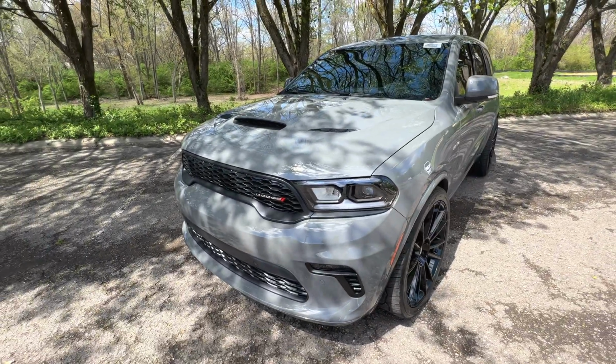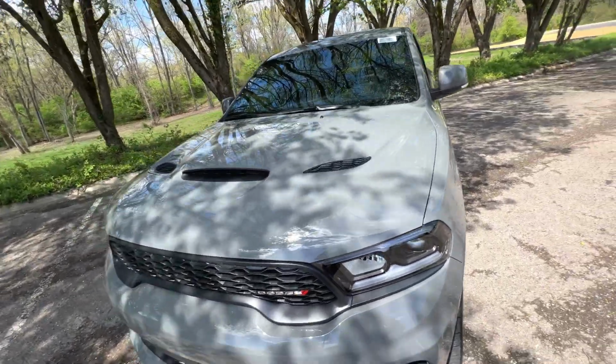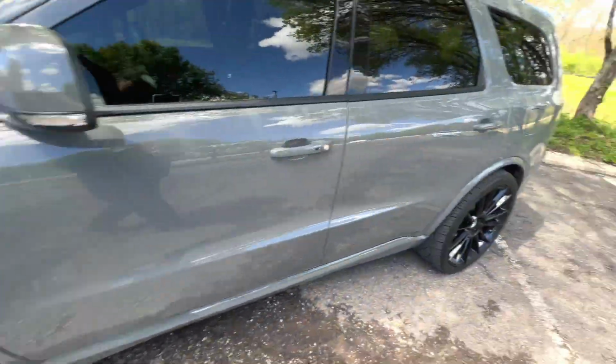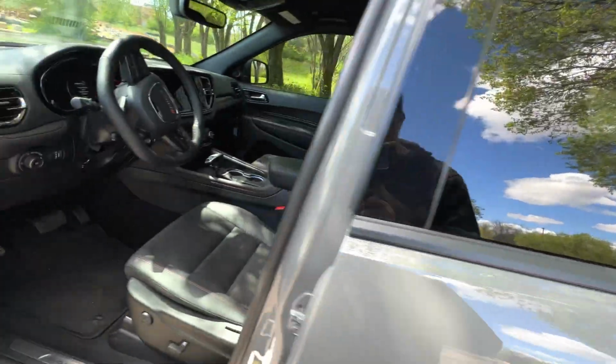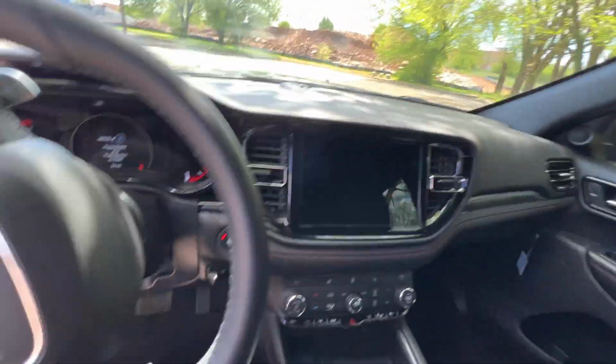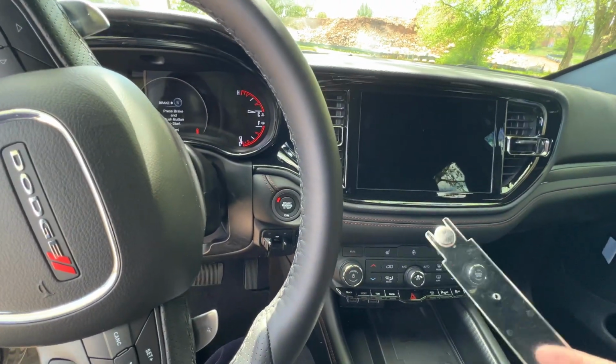Really like this hood scoop. I'm not sure if they're functional or not, but they are there and make this thing look pretty aggressive from the very get-go. Again, once we climb in here, just kind of show you around a little bit.